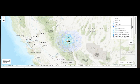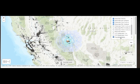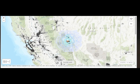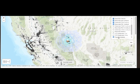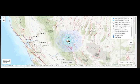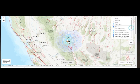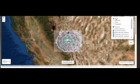Okay, and our population density. As you can see, there's hardly anybody living there. Let's take out the population so we can see it more. Okay, and then put in our tectonics and US faults. And basically it's across from San Francisco Bay. All right, so you can see much better, go to the aerial.